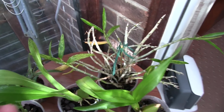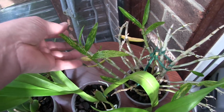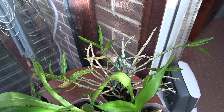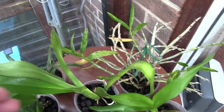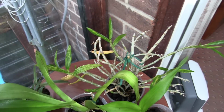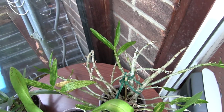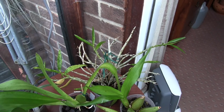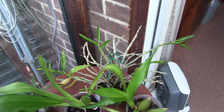But yeah, I don't know what went wrong with these leaves. Not all of them did it, but if you look over here, these leaves are fine, but some of them just developed that rather worrying pattern. But they will soon be gone. They're gradually coming off, slowly but surely, and there's about half a dozen left, so they won't be there much longer, and then this plant will have virtually no leaves.